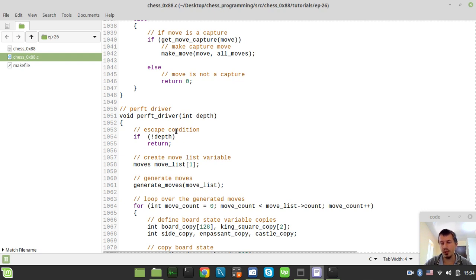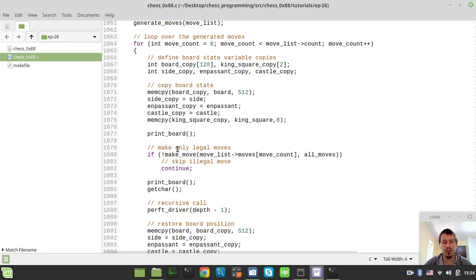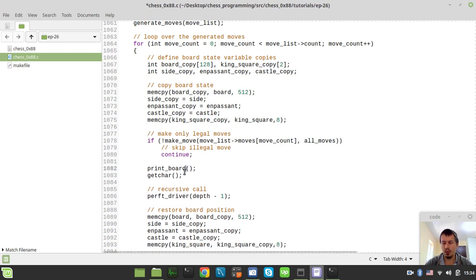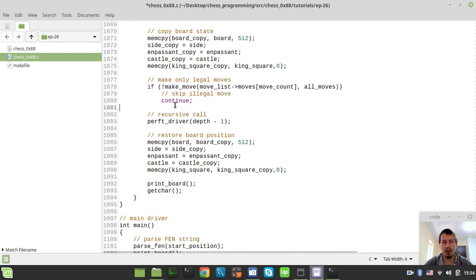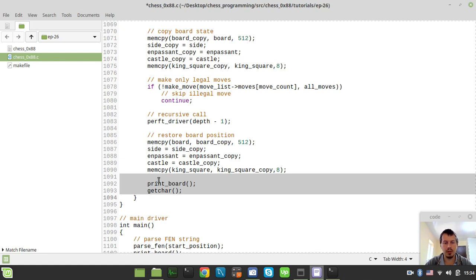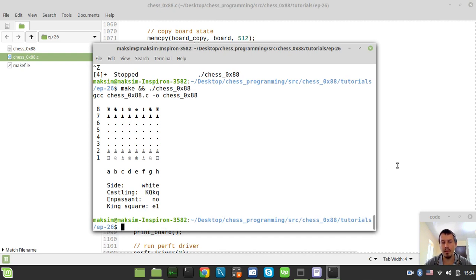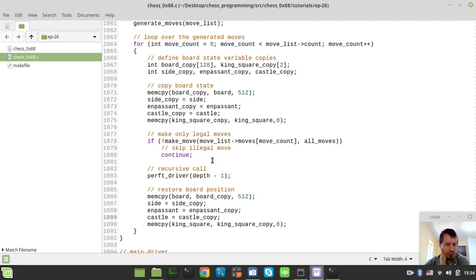So it's way easier to show rather than to explain. But first I just want to get rid of some lines of code, so I don't really want to print the board anymore. Also here, I'm not going to be interrupting the process of traversing the move tree by this user input stuff, and the same is right over in here. Save. So if I just run it again, it finishes instantly. Perfect.